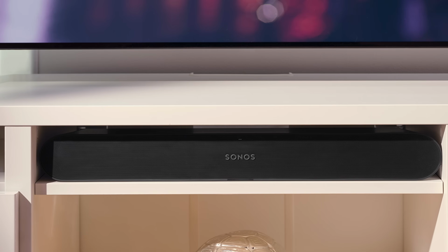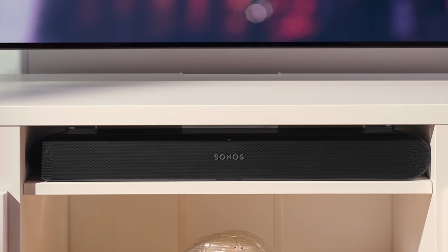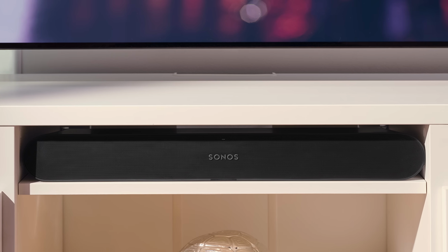An observation I did have as well was that all of these drivers are front facing. So if you're going to be positioning the soundbar in a recessed wall or cavity, you won't need to worry about missing out on the effects that the Beam and the Arc give you, because they have those angled drivers for a wider soundstage.